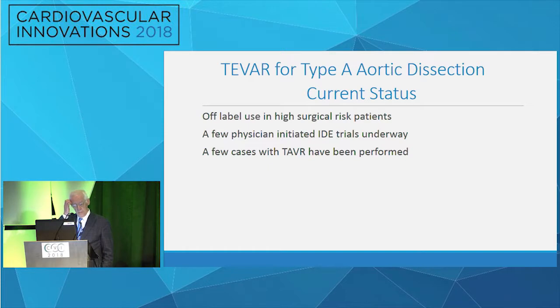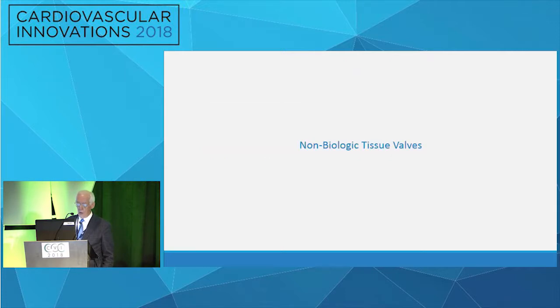So this is all off-label use at the current time, and it's being done in high surgical risk patients that don't present in the middle of the night, because logistically getting this all together is somewhat problematic. There are a few physician-initiated IDE trials that are underway in the United States at the current time. One with Cook and one with Medtronic. And as I've mentioned, there's a few cases of TAVR that have been done with this. So I think we're going to see more and more type A dissections treated with TAVR going forward.